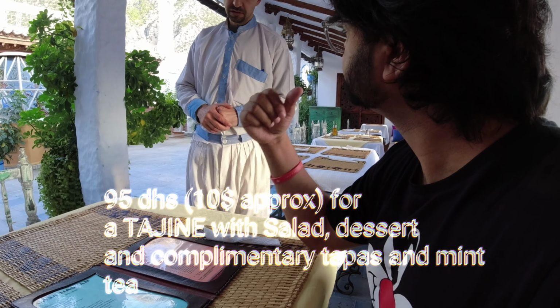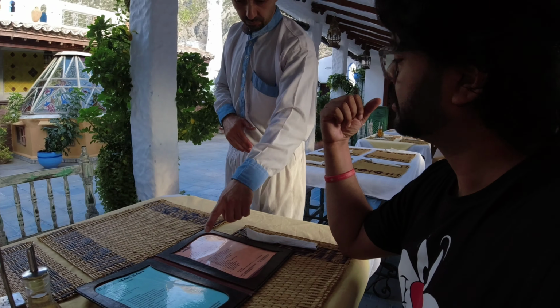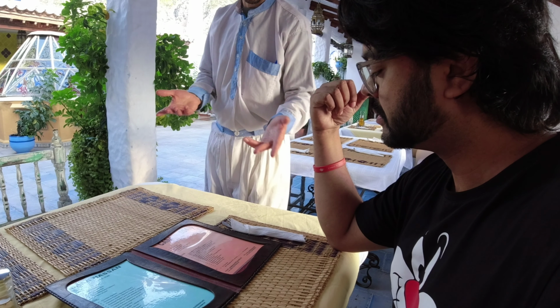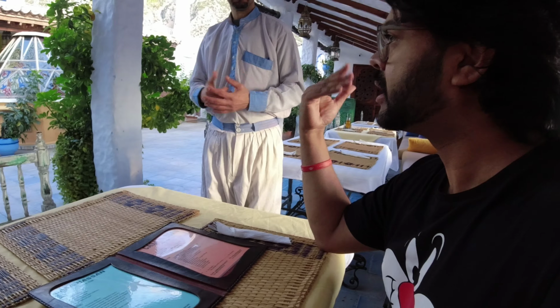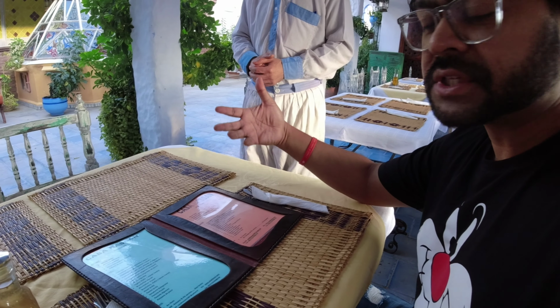Tajine only, it can be, but it's up to you. You get 100 for 100. You get 3 courses. Okay. One tajine is 70 dirham. Okay, fine. So, it's like a menu which has a salad.